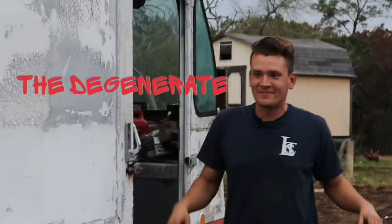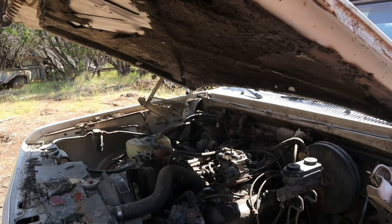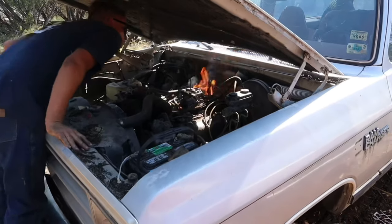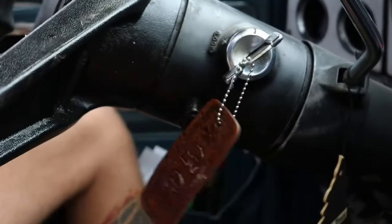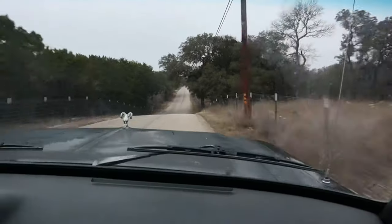It's a lie! Because his head's too fat to fit one. You know what we gotta do is turn the key. It's happening!